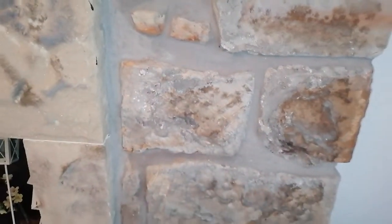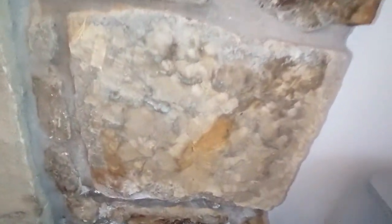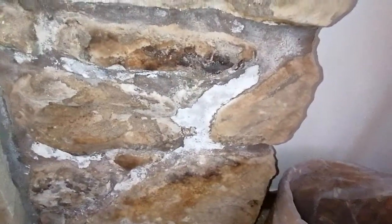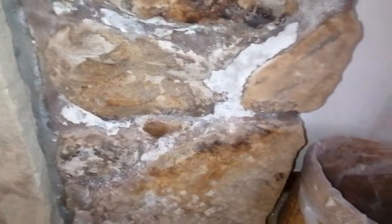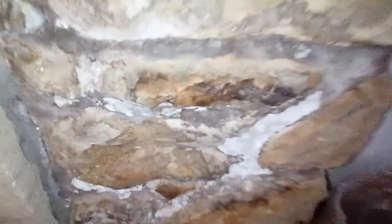So what's the problem with that? The problem is that these salts will be hygroscopic, or can be hygroscopic. So you can see them there on the surface of the wall where they're crystallizing as the water's evaporating from the wall. Obviously it's bringing the salt crystals to the surface.